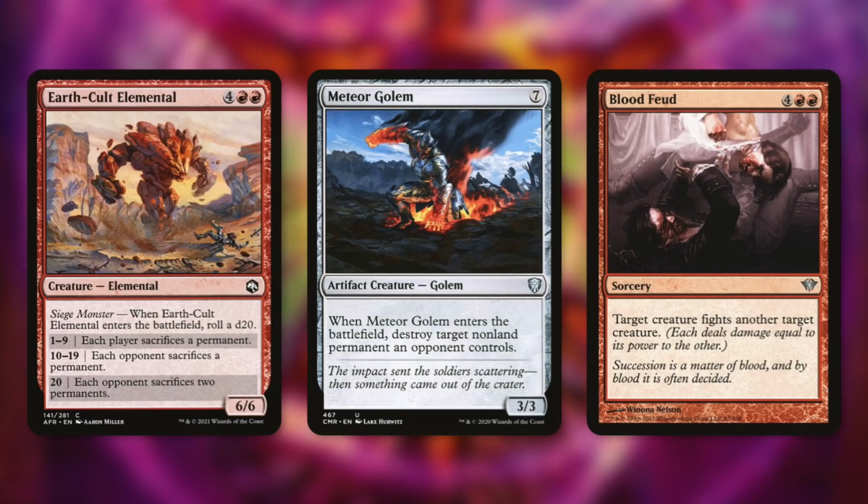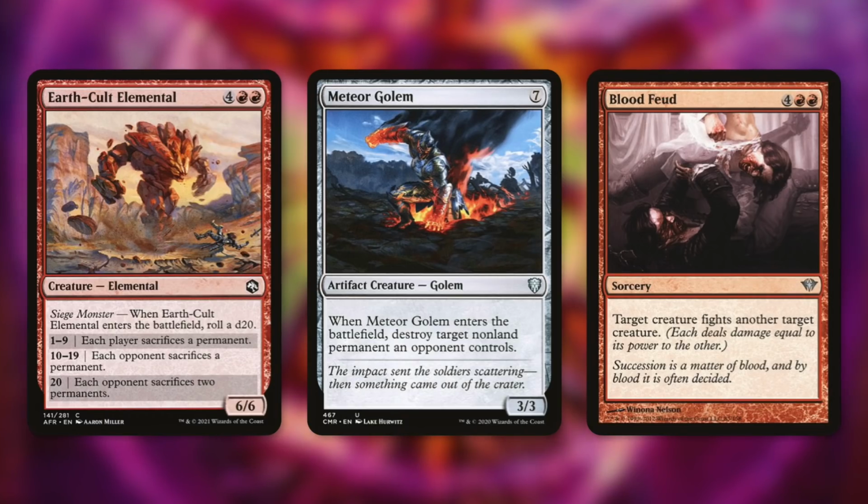Regardless, next up we've got some other ways to throw a wrench into our opponent's plans with Earthcult Elemental, Meteor Golem, and Blood Feud. Earthcult Elemental is a 6/6, and when it enters the battlefield, we roll a d20. If we hit a 1 to 9, each player sacrifices a permanent, a 10 to 19 is each opponent sacrifices a permanent, and a 20 is each opponent sacrifices 2 permanents.